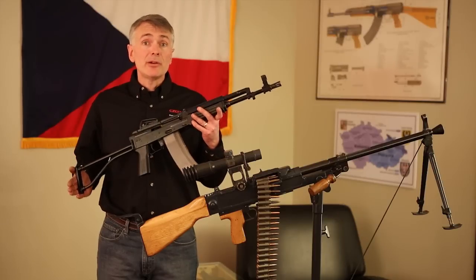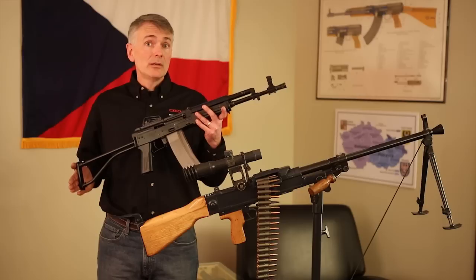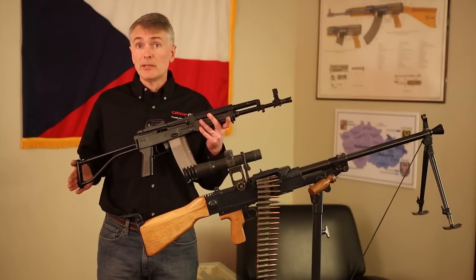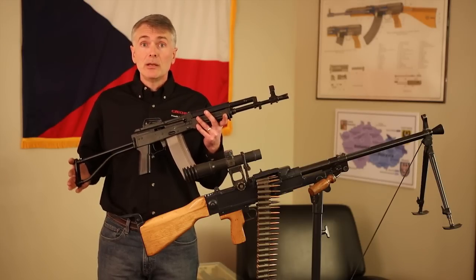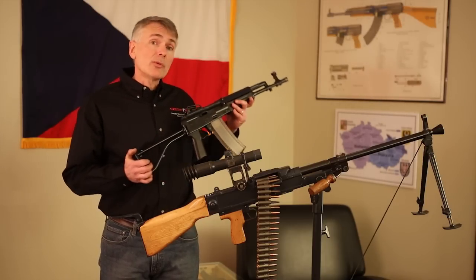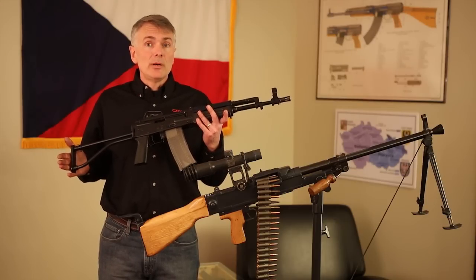What I'm holding in my hand here is the CZ2000. It was manufactured between 1990 and 91 as a prototype only. It never went into production, and originally was designed to replace the VZ58 rifle. And it never happened. The project ended in 1991.